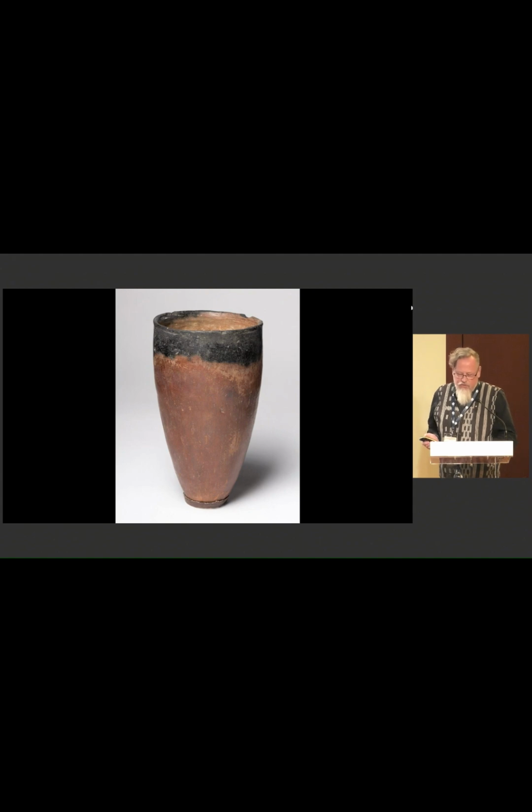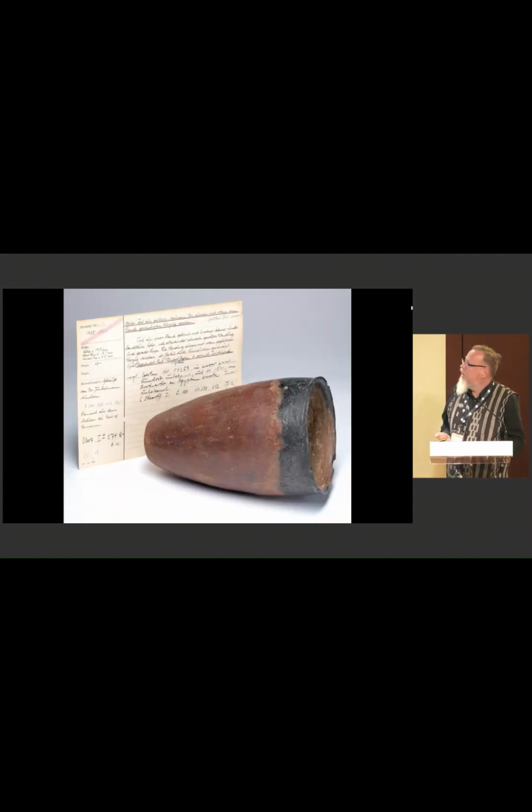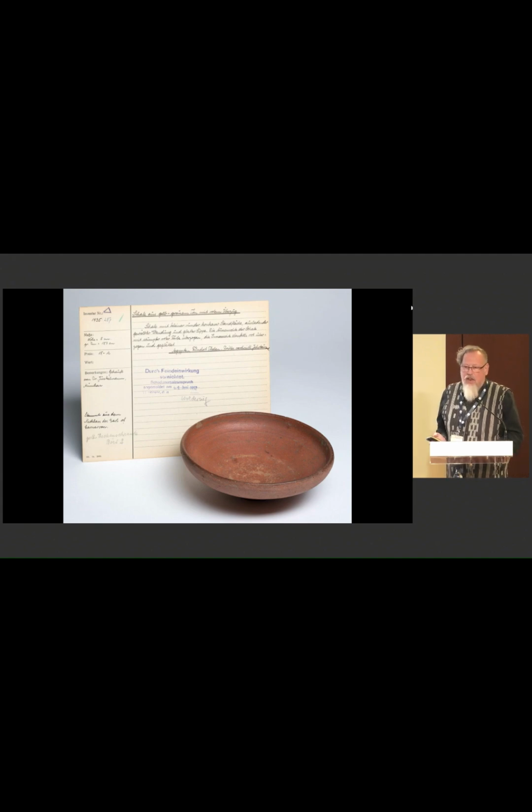In 1935, we bought this vessel, and thanks to the inventory card, we know that it came from the collection of, it is written here, the Earl of Carnarvon. So we are very happy to be linked to the Earl of Carnarvon thanks to this Naqada I vessel. And we bought this vessel, which is really fascinating because it was supposed to be destroyed during the war, and it came back to the museum just last year. We are happy to have that too, because it also comes from the collection of Carnarvon.